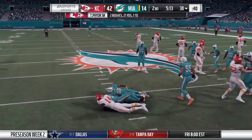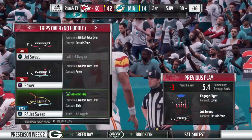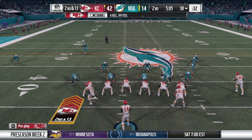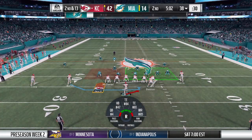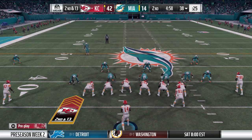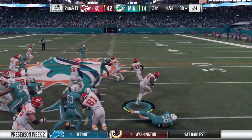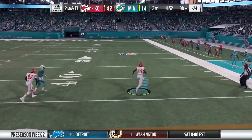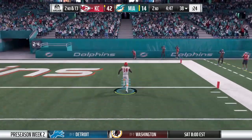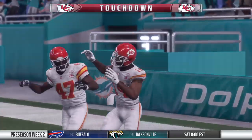And this play will be blown up. He'll lose yardage back at the 38. A loss of a full 3 yards, and now it's second down. The tackler, and now some space. He's at the 30, 10, and he takes this into the end zone for a Chiefs touchdown.